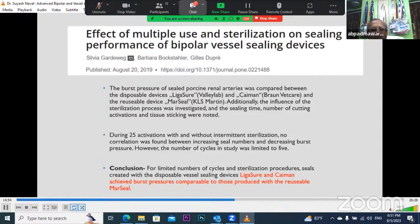where these kinds of advanced bipolars, which are marketed officially as a single-use or disposable device, are used as reusable devices. We know that there is off-label reuse, with sterilization, of course. So this particular study looked into what happens when you reuse and re-sterilize these devices in terms of their performance, and they compared LigaSure and Kaimin to Marseille. Marseille is a reusable advanced bipolar system.